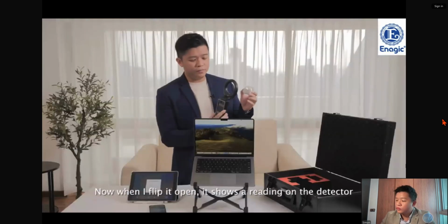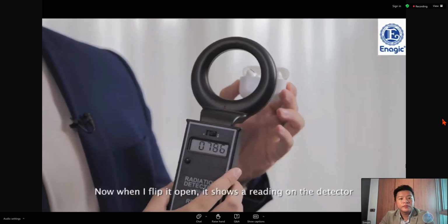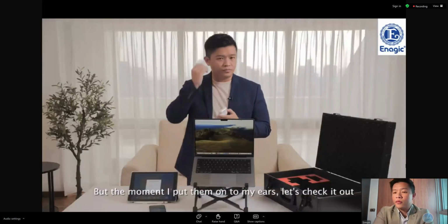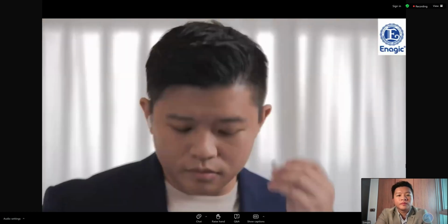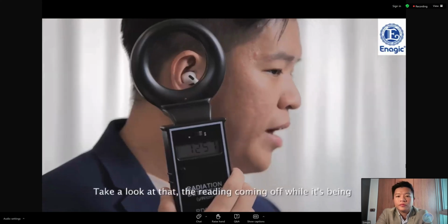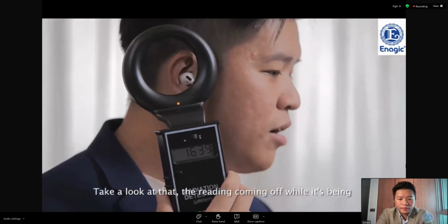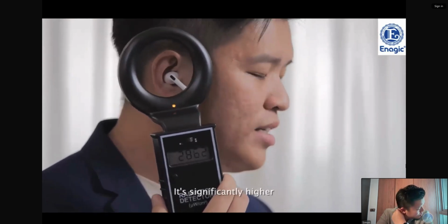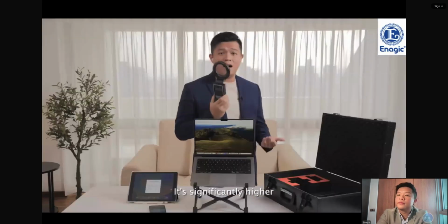Now, when I flip it open, it shows a reading on the detector. But the moment I put them onto my ears, let's check it out. Take a look at that. The reading coming off while it's being connected to my ears and to my phone is significantly higher.